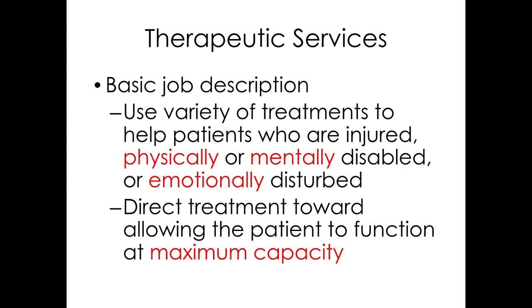Last thing we'll talk about today are your therapeutic service careers. These are careers that are intended to treat people who have either a physical, mental, or emotional "disability." I know you can't see me in quotations, but their purpose is to get people back to the highest capacity for that person.